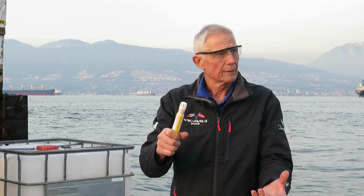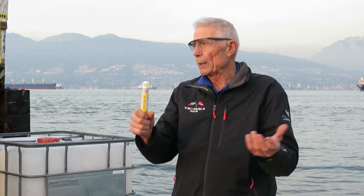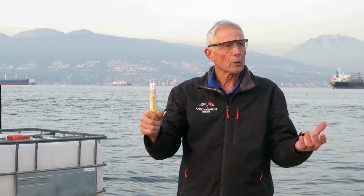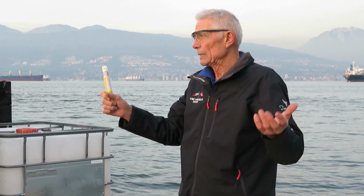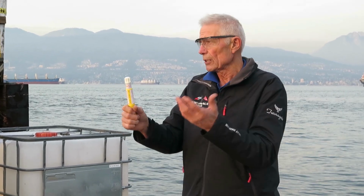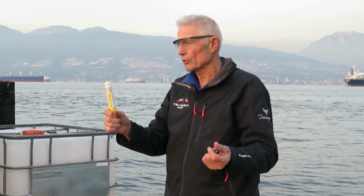So, but why does government have lower standards? Because they want boats to have them. But when we're going offshore, if you're doing, say, a Category 1 Vic Maui type race, or if you're going cruising offshore, you're going to want to have SOLAS quality flares.